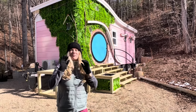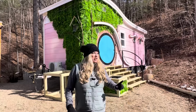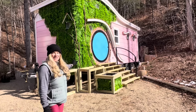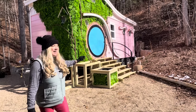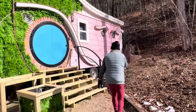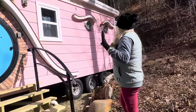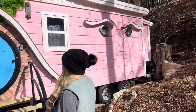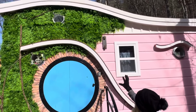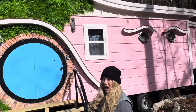Oh, the inside is so cool. But it is so cute. We wanted to go ahead and show it. We know it's not completely finished because he's got some more things that he wants to add to it. But it is stunning. So let's go ahead and take a look at some of the things that he's done. Right here in this little nook, they've got the blue, the pink, it's got the swoop. That looks kind of like an eyebrow.